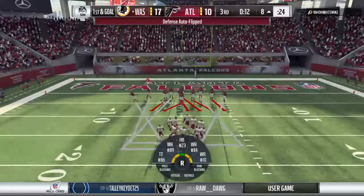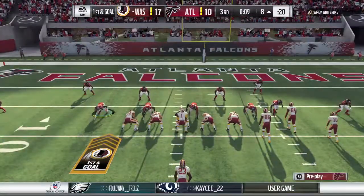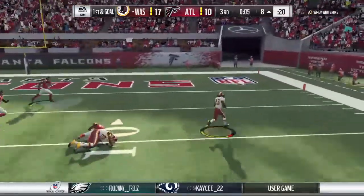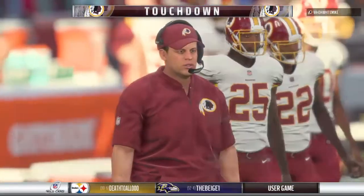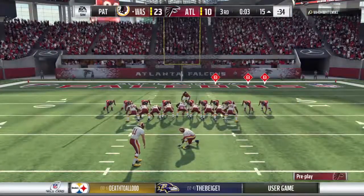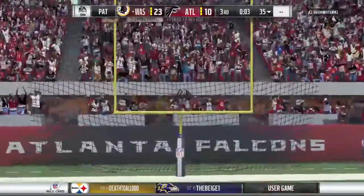First and goal. Defense with their backs against the wall. Now they'll run it on the toss. And he takes it in. Touchdown, Washington. Keith Marshall saving his best for the playoffs with his 3rd touchdown of the game. And the Redskins are going to add on to their lead.